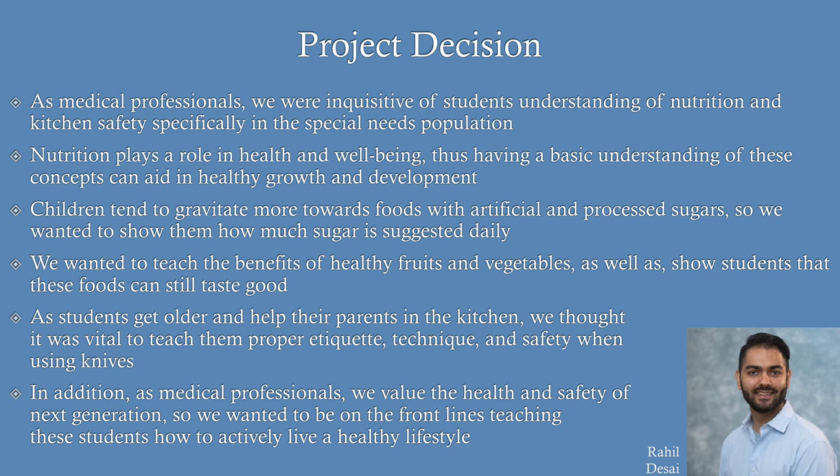As medical professionals, we were inquisitive of students' understanding of nutrition and kitchen safety, specifically in the special needs population. Nutrition plays a role in health and well-being, thus having a basic understanding of these concepts can aid in healthy growth and development. Children tend to gravitate more towards foods with artificial and processed sugars, so we wanted to show them how much sugar is suggested daily. In addition, we wanted to teach the benefits of healthy fruits and vegetables, as well as show students that these foods can still taste very good.